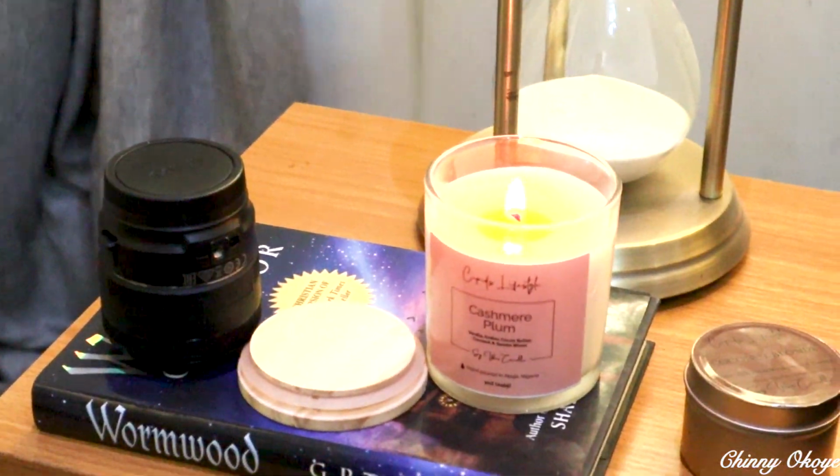And can I tell you guys, this room smells divine. Okay, smells so good. You guys know I am all about good smell. I'm all about good fragrances. Wherever there's something smelling good, call me, I want to be there.